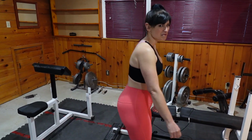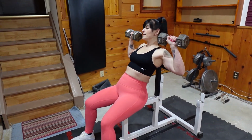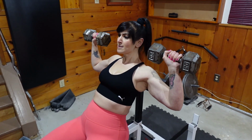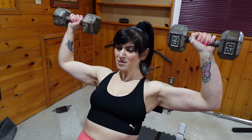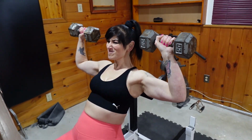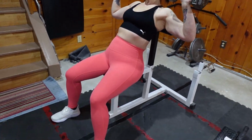And then I finish with shoulder presses. So I sit on the preacher curl bench that I used for the superset, and I use 20 pounds here. If you're new, 20 pounds I had to work up to, so just pick a weight that works for you. And I lean against the seat, the preacher curl pad. I lean against that. I'm so professional. And then I lift the weights up.